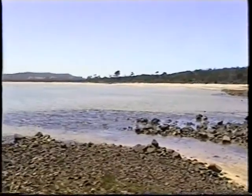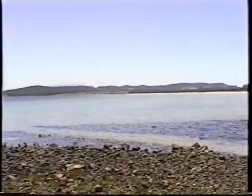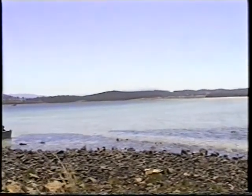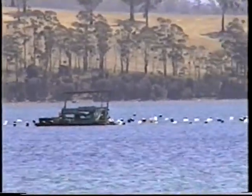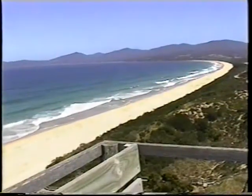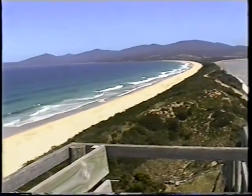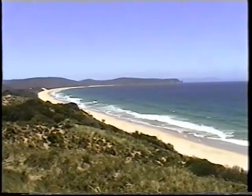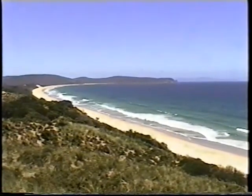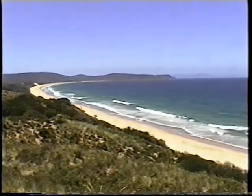This is Great Bay. Some sort of fish farming going on out there too. This is Adventure Bay. A very narrow neck of land across here. All the great explorers have called in here. Tasman, Cook, Bligh, Matthew Flinders.